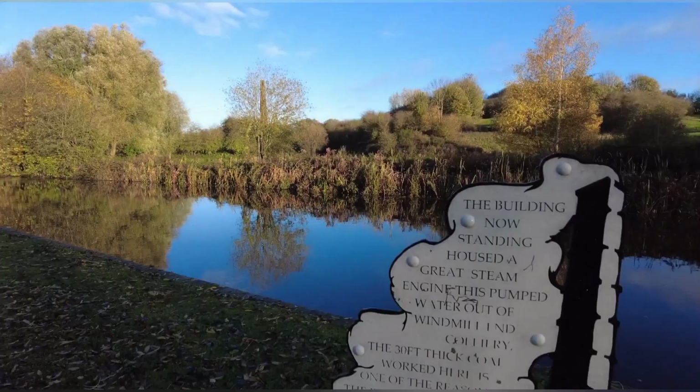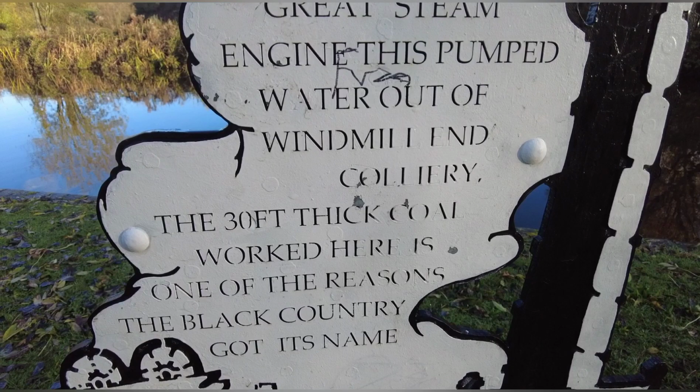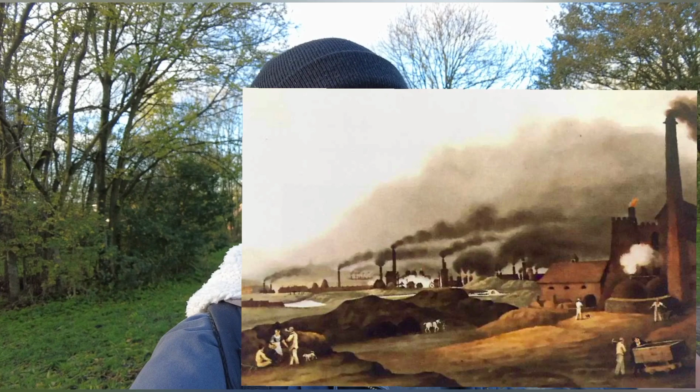But what you can see here is a bit of little information before I tell you a bit more. The building still standing housed the great steam engine. This pumped water at the Windmill End Colliery. The 30-foot thick coal worked here is one of the reasons the Black Country got its name. The Black Country got its name for all the coal mining industry. You imagine all the smoke. A lot of the smoke travelled around different places, marking the boundaries of the Black Country, and that's what it's all about. It's about the coal mining.